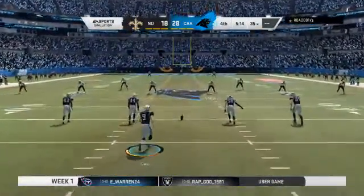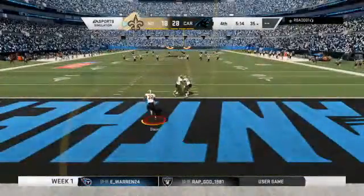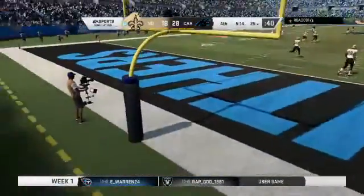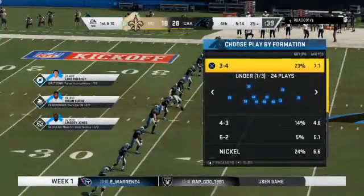Gano now following the touchdown here to kick it away. And that'll carry over the back line of the end zone for a touchback. Let's go.